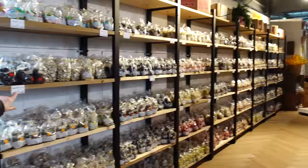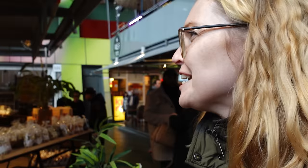Back in my childhood, it was only available in November, December, around the Sinterklaas period. Sinterklaas is celebrated here on December 5th. So it was only that short period. Now it's available all year round. I see. You can buy it any time of the year now.